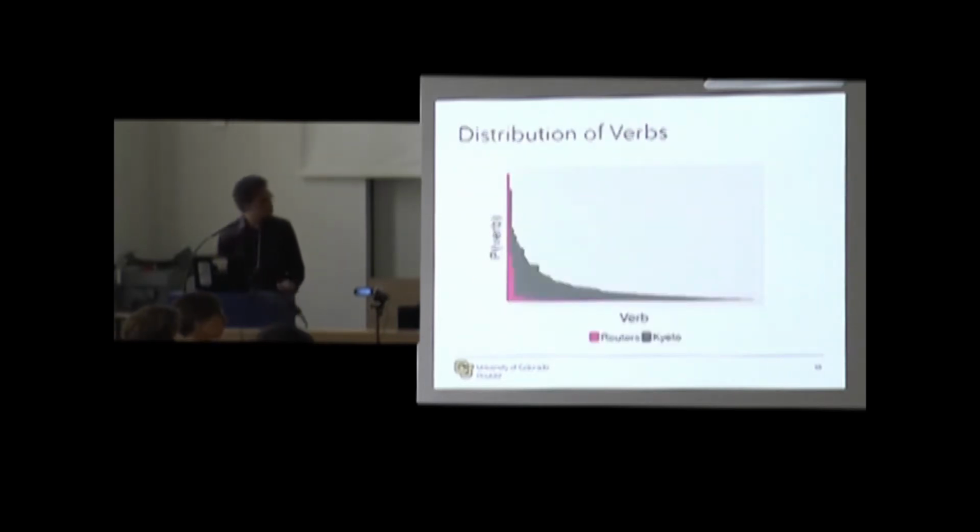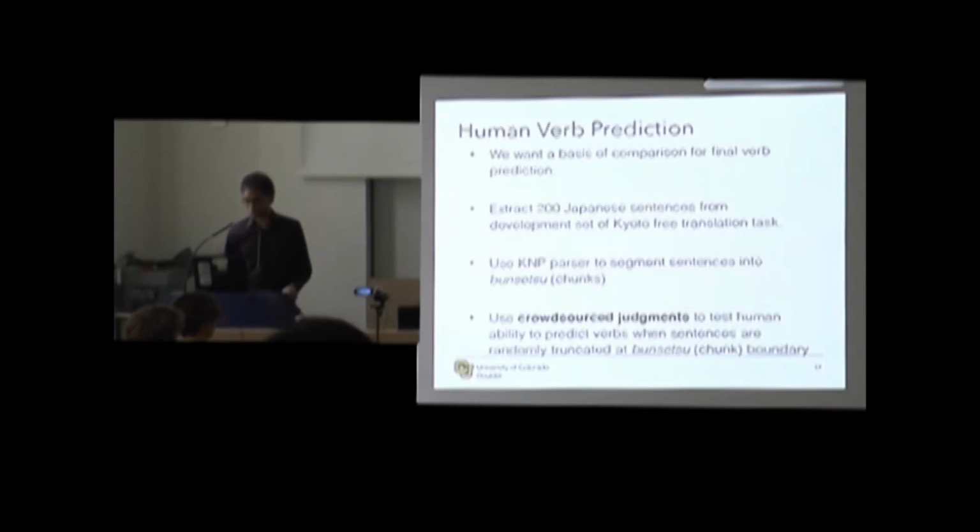So why is this difficult? The distribution of verbs looks like this in our corpora. In the pink, you have the Reuters news corpus in Japanese. On the right, you have the Kyoto Free Translation Task corpus in Japanese. The news corpus is extremely skewed because news articles often end in verbs like "reported". Whereas in the Wikipedia corpus, like the Kyoto corpus, it's still very Zipfian, but not quite as much so as the Reuters corpus.